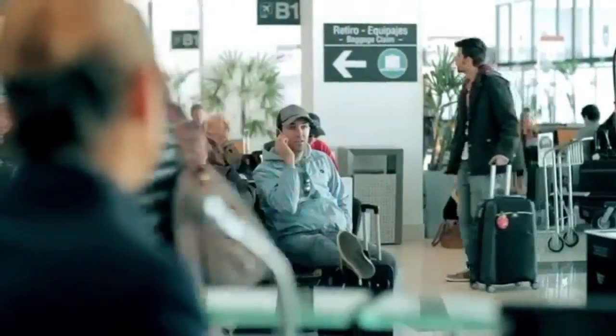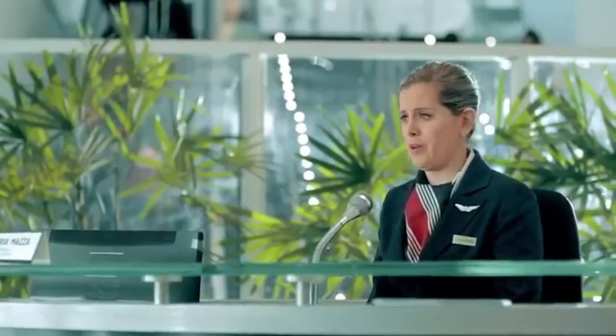Ladies and gentlemen, flight 1427 to New York is now boarding at gate 3. Please hurry so you can find a place to store your carry-on luggage. Assuming you were even able to carry it on and the airline didn't make you check it because you packed too much. Hopefully you all have a BlueSmart, the world's first smart carry-on suitcase.